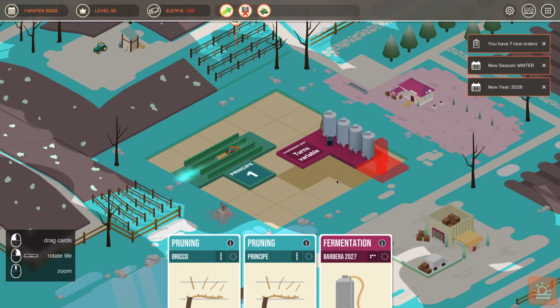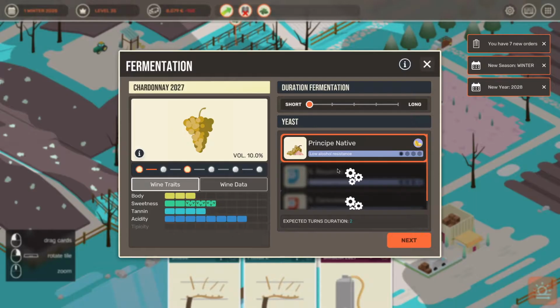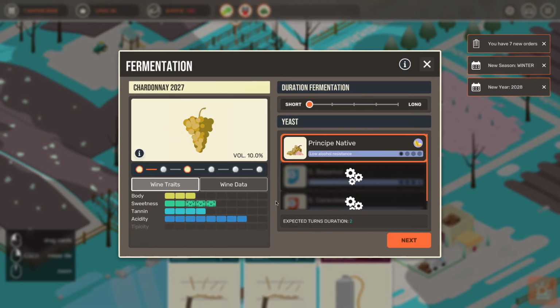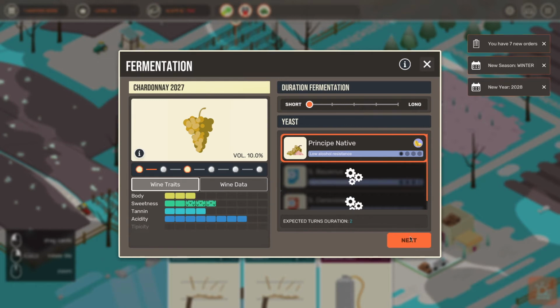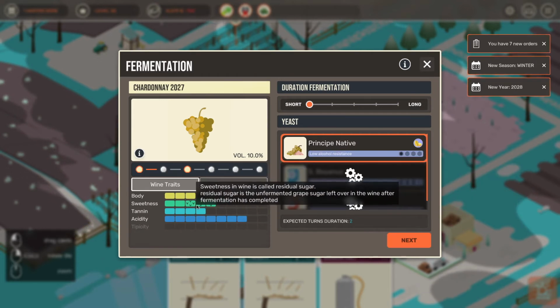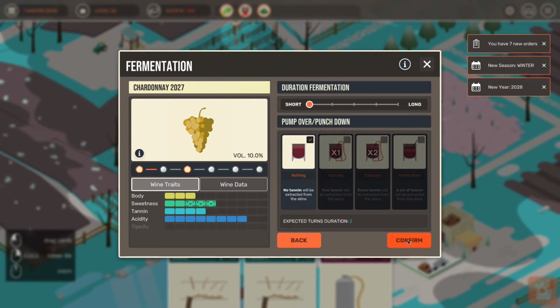I'm trying to think of the best place to put it so we can put other stuff down. I'm not really sure. Sweetness is quite high. If we do this... Oh, okay, I see what it does. I think it won't go to the perfect sweetness, unfortunately, because it's got to be 3. Oh well, we do the best we can.